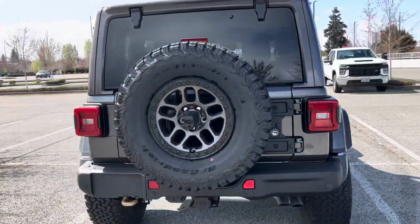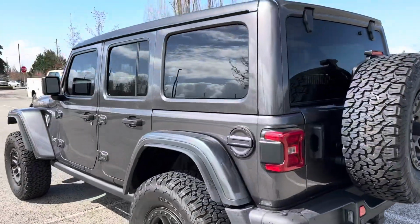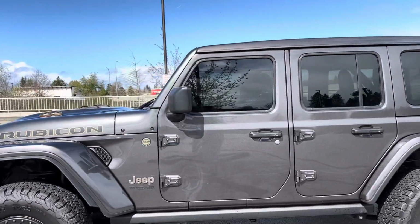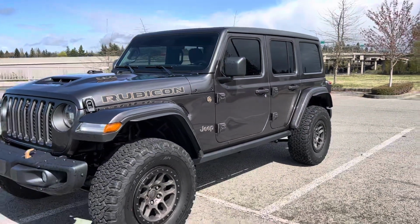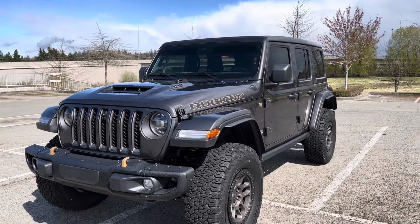So I just picked it up about 2 weeks ago. Already put, believe it or not, 800 and some miles on this beast. There's a few things that I really like, a few things that I'm not so sure about, a few things that I wish were a little bit different.